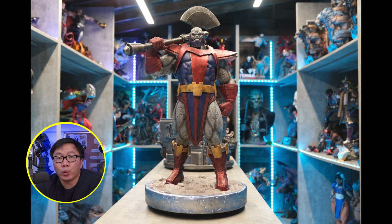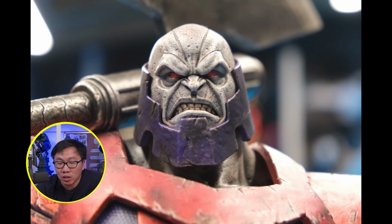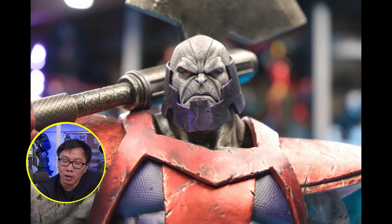Lastly, on the comic line, we have Terrax. This guy is a herald of Galactus, and I think he is the very first one. I think the sculpt looks pretty good. He also kinda looks like Darkseid, so I pre-ordered it without even thinking.